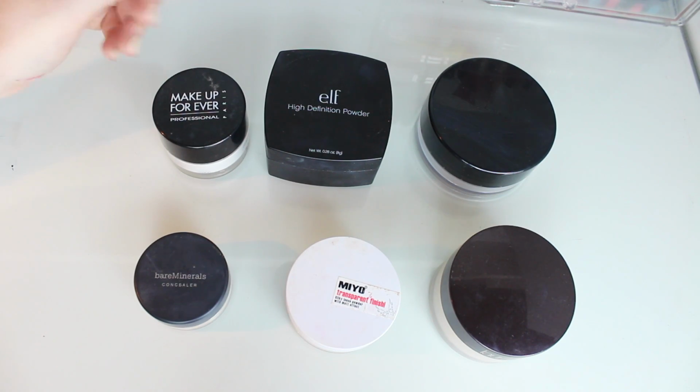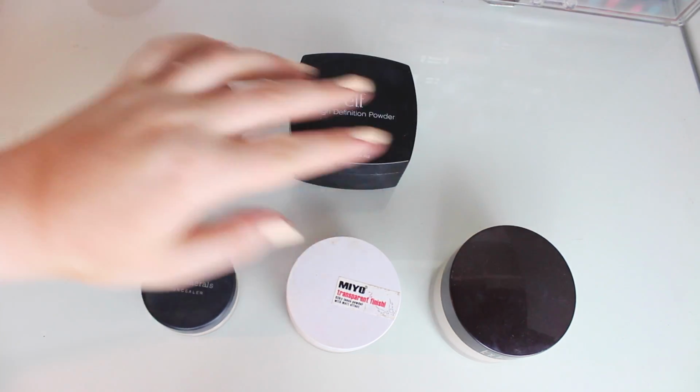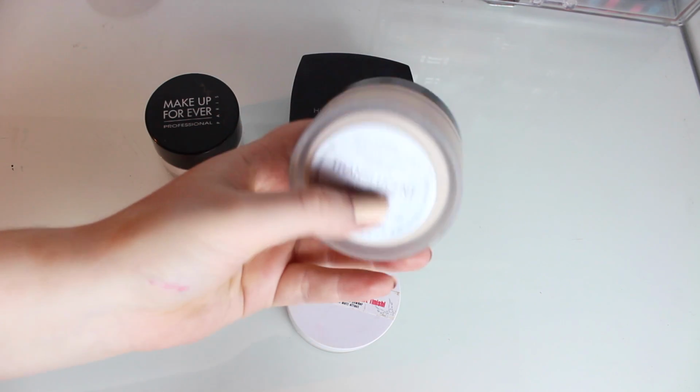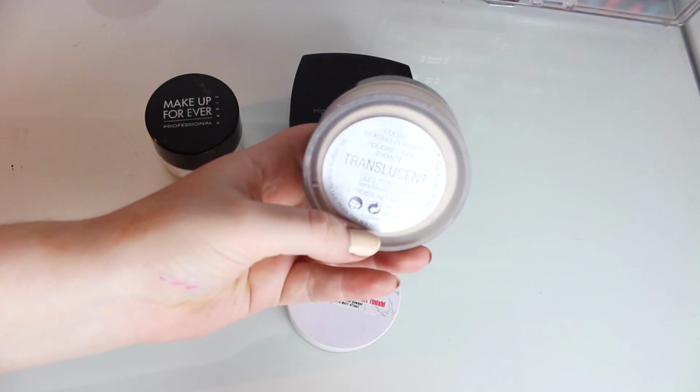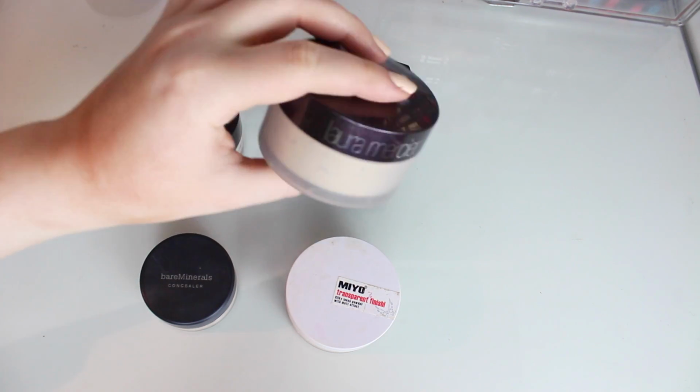Here we have my loose powders, and I will definitely keep my Sensai loose powder. This is my favorite. I will also keep the Laura Mercier powder. I'm going to give this a few more shots just all over my face as a face powder, because I've heard so many nice things about it and I have so much left. So I will definitely keep that one.